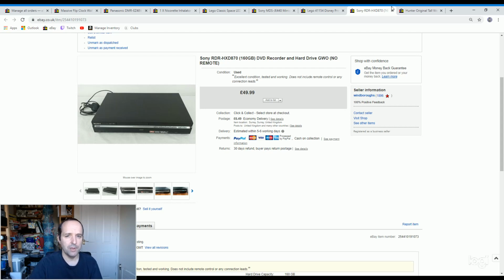No remote. Sometimes I will order remotes. I never normally put connection leads with it, like SCARTs, unless I've got some spares kicking around, if I pick them up with it. And sometimes with VHSs I might put a tape in with it. But DVD, HDD, if it's Sony or Panasonic, normally around about the £50 mark.